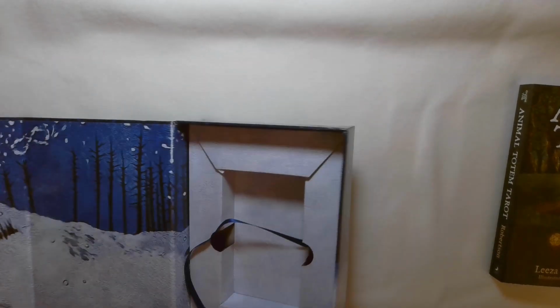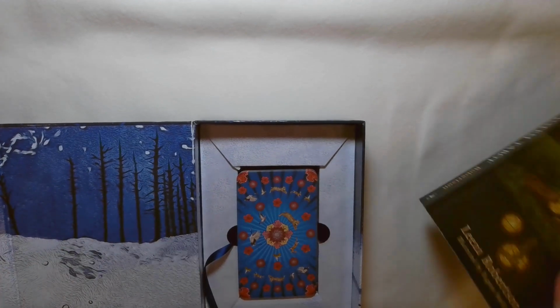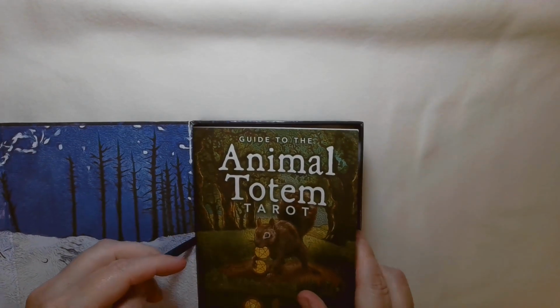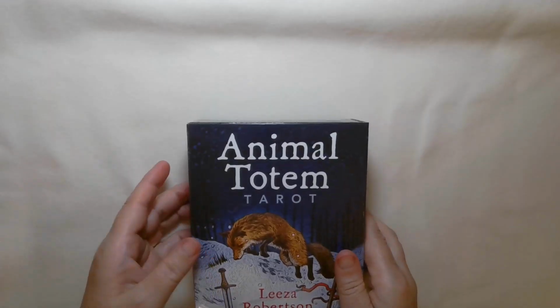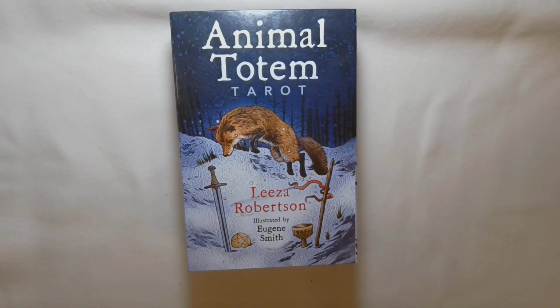And that is pretty much all I have for this deck. Let me know what you thought about it. If you did buy it and you like it, please let me know. I'm always interested in hearing about people's experience with the deck.